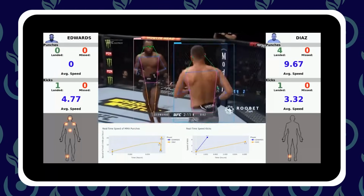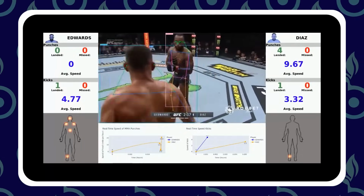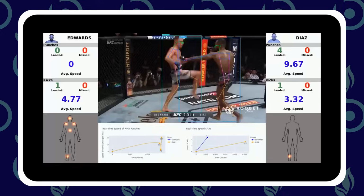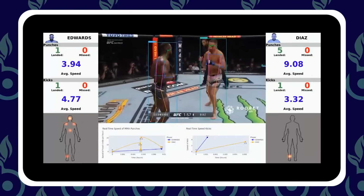Now you can see, using this AI technology, is a fighter getting tired? Is he landing his punches? You can't tell these things when you're watching the sport, but using this technology and their app, you're going to be able to figure it out. The catalyst, they have a ton of catalysts coming up this year, don't they?